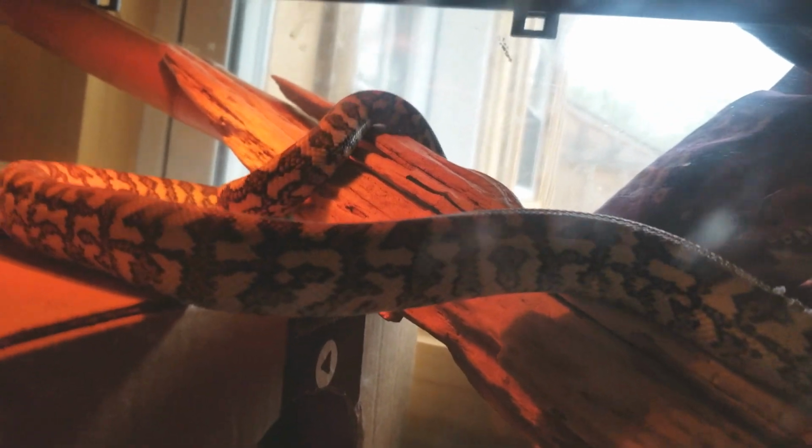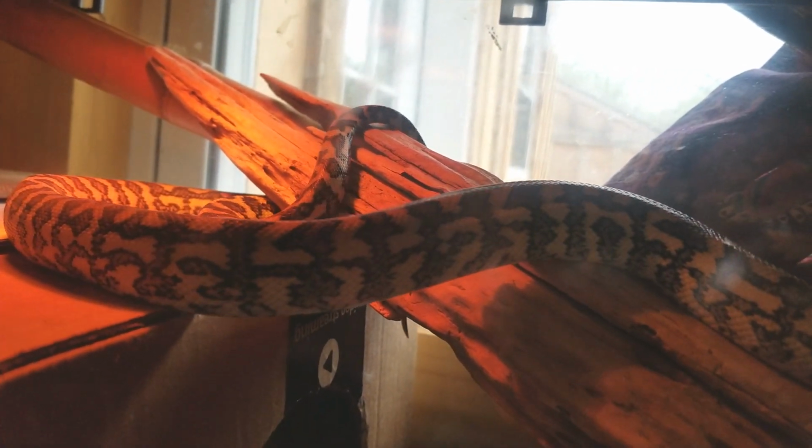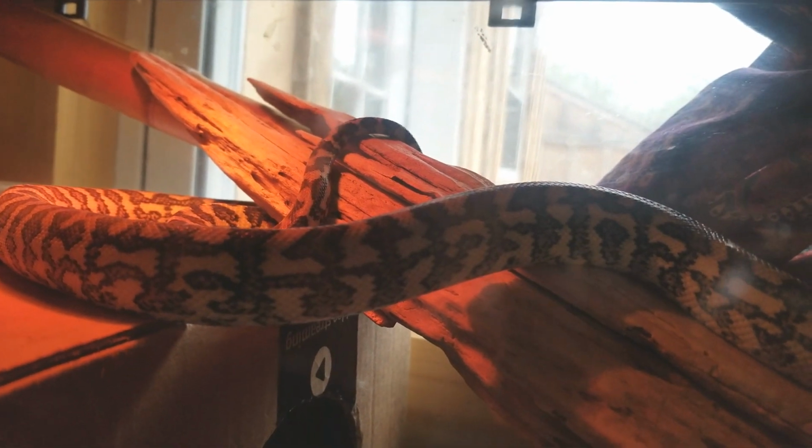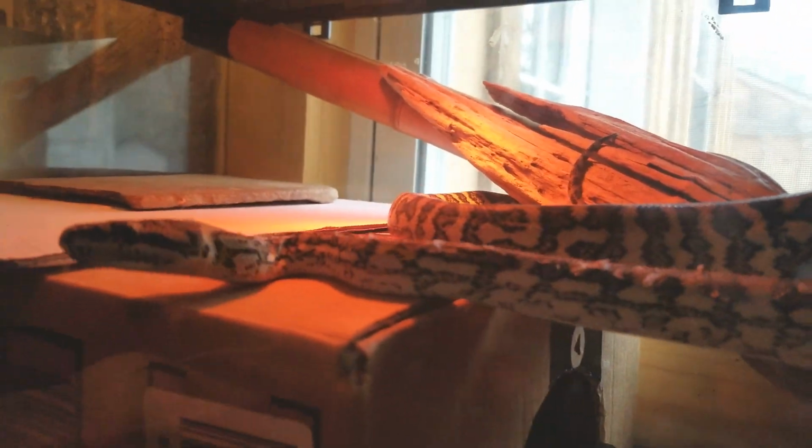She's a beautiful girl. It's the first time she's had any issues with the shed, so I changed my timer switch for my light so it's only on 3 or 4 times during a 24-hour cycle, so she doesn't get up under it and get dried out. But I just have it on for now because I just put her back in.